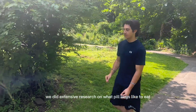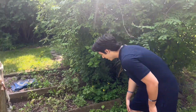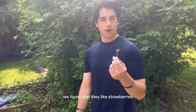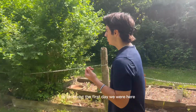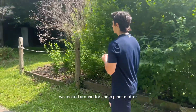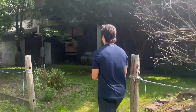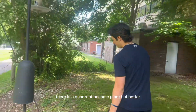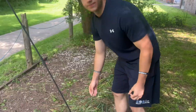We did extensive research on what pill bugs like to eat. They like to eat a lot of fruit, and in particular, we found that they like strawberries. Not only that, they also like decaying plant matter. So on about the first day we were here, we looked around for some decaying plant matter, and we come over here. There is a bunch of decaying plant matter we used to feed the pill bugs on the first day.